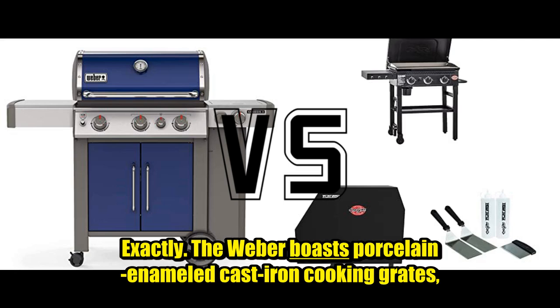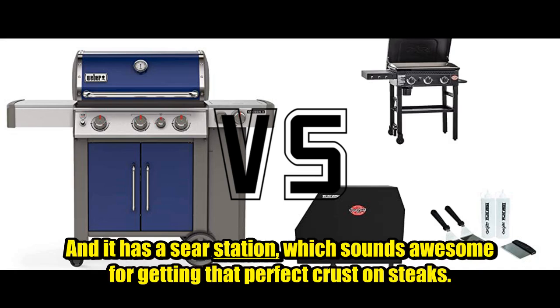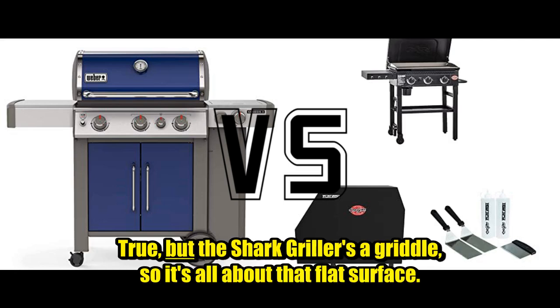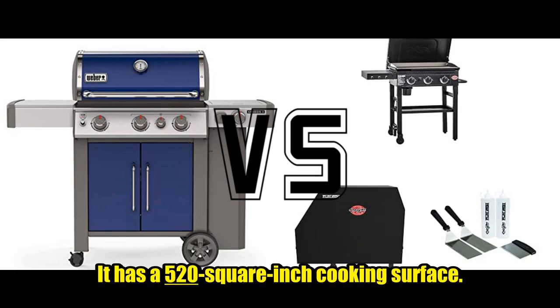Exactly. The Weber boasts porcelain-enameled cast iron cooking grates, which are supposed to be great for even heat. And it has a sear station, which sounds awesome for getting that perfect crust on steaks. True, but the Char-Griller's a griddle, so it's all about that flat surface. You can do pancakes, eggs, smash burgers, totally different vibe. It has a 520 square inch cooking surface.